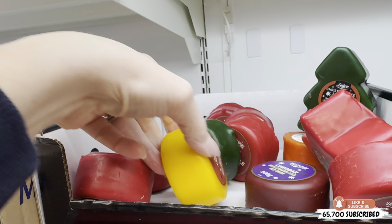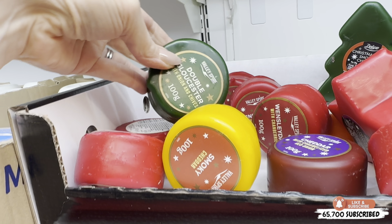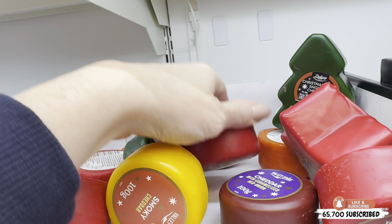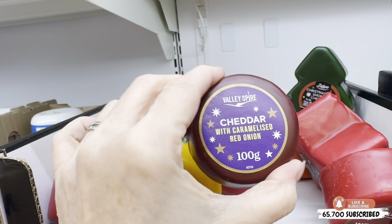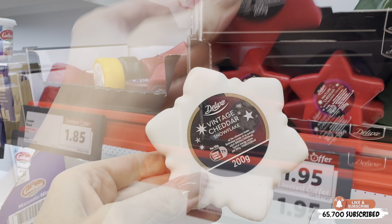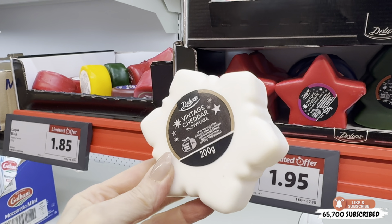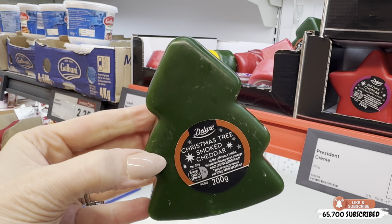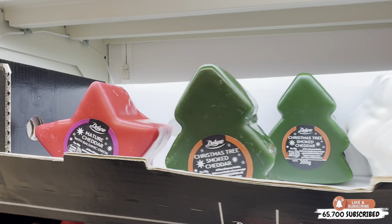Some lovely little cheeses that were £1.29. I did buy some of these last year, but I can't for the life of me remember which one it was. But they had all the different classic British cheeses wrapped in the wax, and they had the shaped ones as well. They had a Red Star Red Leicester, a vintage cheddar in a snowflake shape, and then a Christmas tree, which was the smoked cheddar for only £2.99.